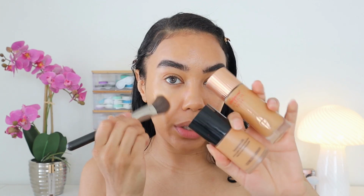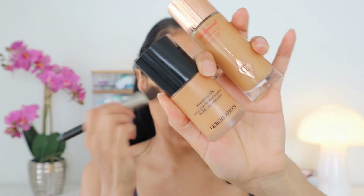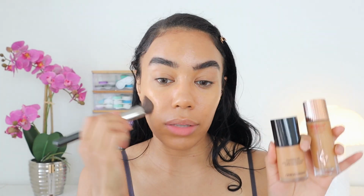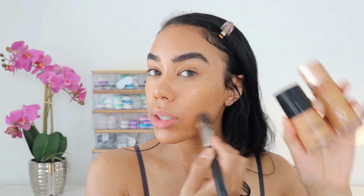I'm doing my favorite combination of two foundations. This is the Armani Luminous Silk and the Charlotte Tilbury Flawless Filter. Sometimes I just wear the Flawless Filter. Actually, most of the time I do. But today I just want a tiny bit more coverage. I really like how the Luminous Silk and the Flawless Filter give me this glow in combination with that primer.